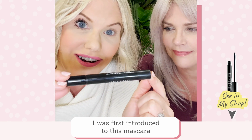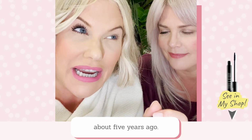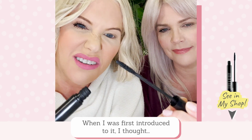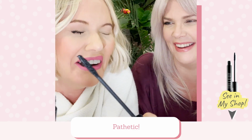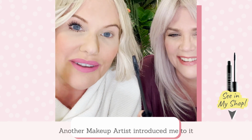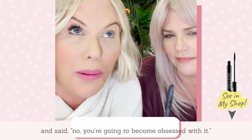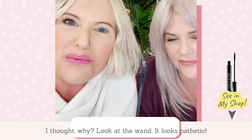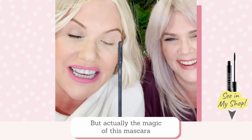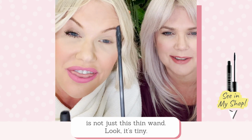So this mascara, I was first introduced to it about 5 years ago. And when I was first introduced to it, I was like, pathetic. Another makeup artist introduced me to it and said, no, you're gonna become obsessed with it. And I was like, why? Look at the wand, it looks pathetic. It's tiny. But actually, the magic of this mascara is not just this thin wand.